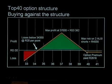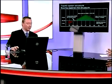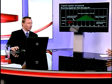The payoff of the structure is shown over here. And effectively above 40,000, we pay away an options premium of 2,618 Rand, and then below that, our structure starts to make money for us. It makes money all the way down to 37,000 on the Top 40, and then it starts to give back that profit gradually, and it only starts to lose money below about 34,350.